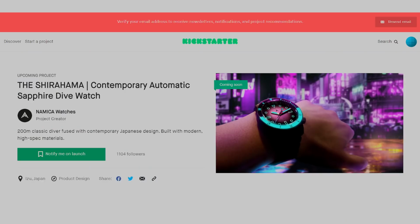And as you can see, they already have more than 1,100 people waiting for notification that the campaign is starting. I cannot remember the last Kickstarter campaign I saw with that many people waiting for those early bird specials. Certainly not from a brand new brand with a brand new watch. Now on one hand, this watch doesn't do anything particularly special. It doesn't reinvent the wheel. On the other hand, the colours they have chosen and the design of the watch are fantastic. Definitely a bit of cyberpunk, definitely a bit of Blade Runner, definitely a bit of Tokyo Neo in there.